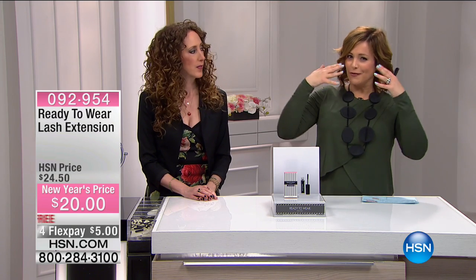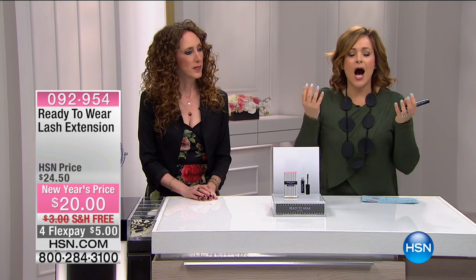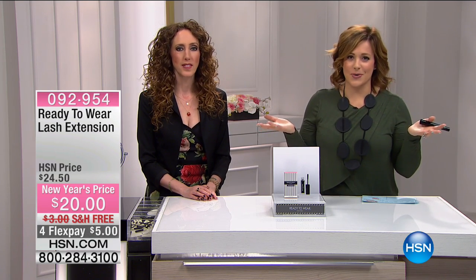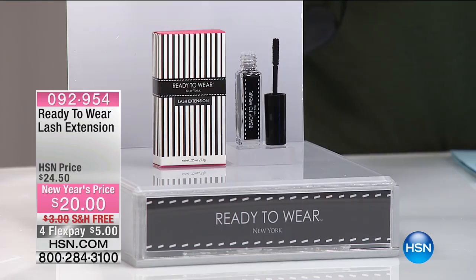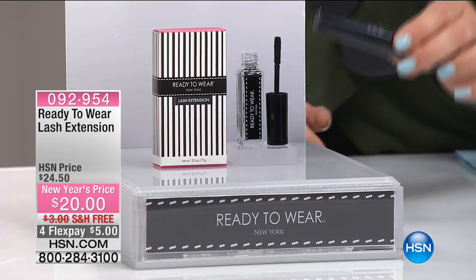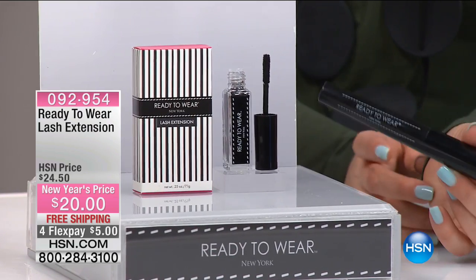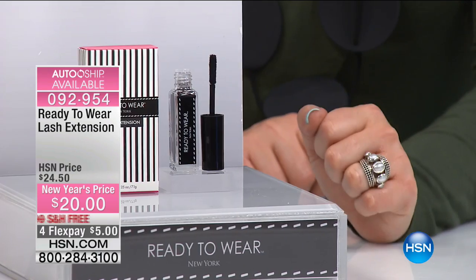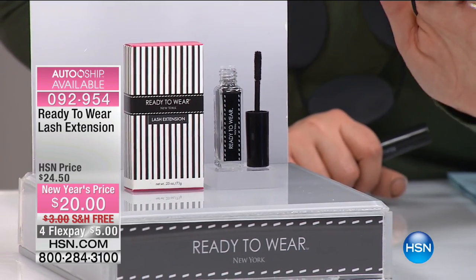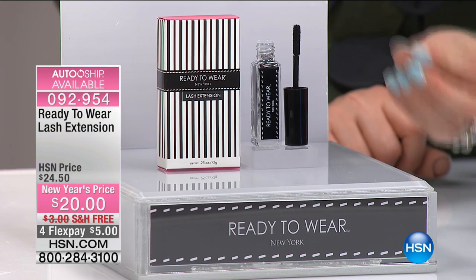If you love the look of false lashes where they look lifted and separated and long and lush, let's be honest, most of us don't have those lashes. These are dry fibers, and they've been ophthalmologist tested. You sandwich these fibers between your mascara. If you bought our previous palette, you're getting that full-size mascara, but you can use it with your own mascara. You do a layer of mascara, you do your fibers, and then you do another layer. So it's like a sandwich.